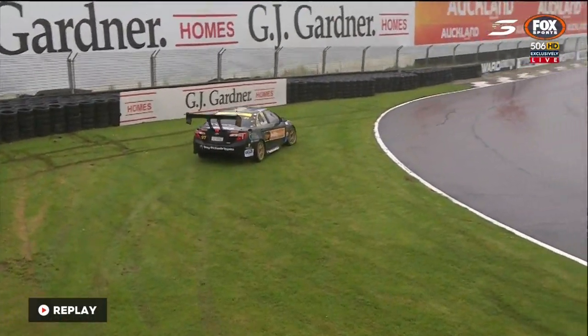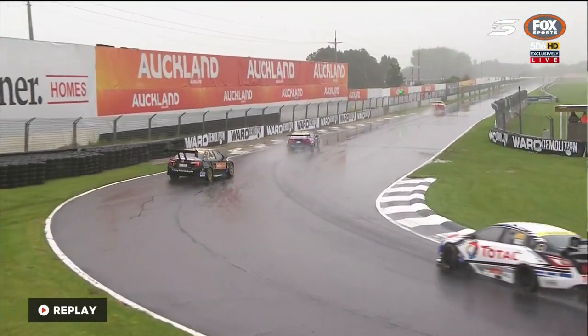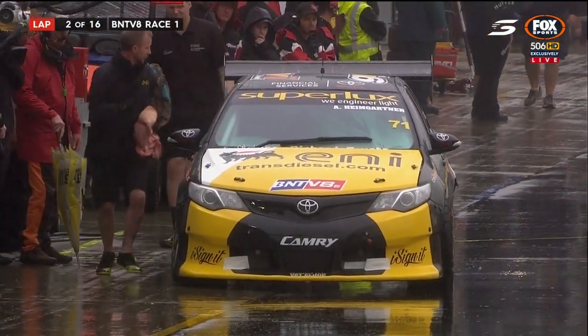And as soon as he got to the puddle on the right-hand side at turn 3, the wet weather Dunlop is a very good tyre, but it couldn't move that amount of water in one go, and Bargs lost all steering.